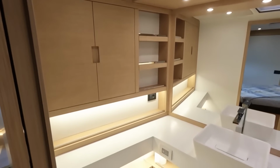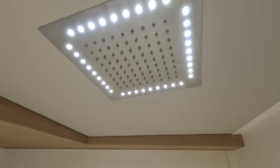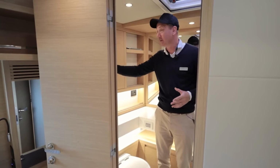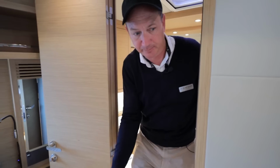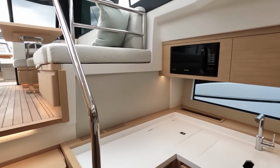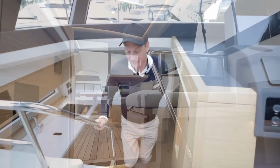If you can come in here, Rob, I'd love you to come in here because they've got this LED lit shower, which is always quite cool. Standing room, sitting room. It's big enough. It's plenty big. It's more than big enough. Love it. Love it, love it, love it. And as I come towards you now, it is a secret cabin.